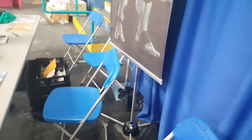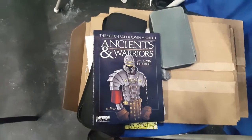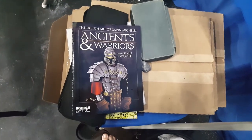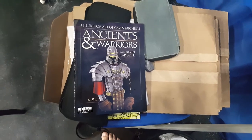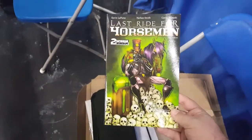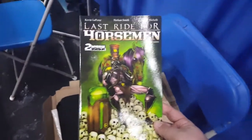Now, coming back here, this is where the mess is. This is my stuff. Here's an example of that self-same art book. I think it's still available through Inverse Press, but out of print, not making any more copies right now. Maybe someday we'll get a second print run. Underneath that is this copy of Last Ride for Horsemen #2, on which I did colors, and on which you can see processes in previous YouTube videos.